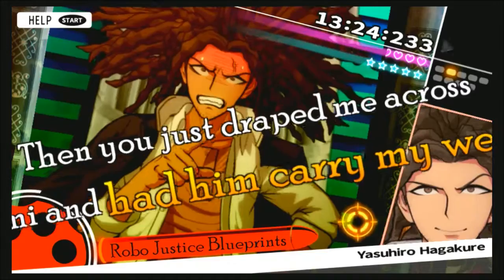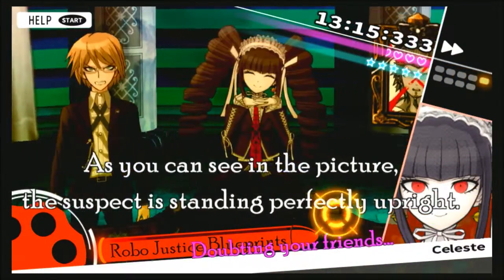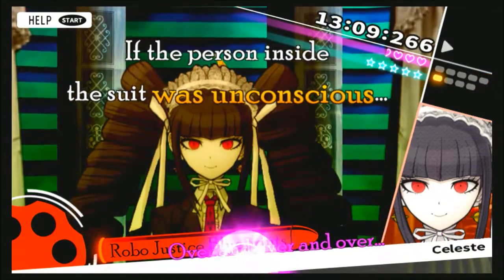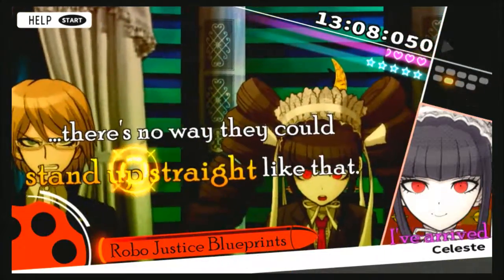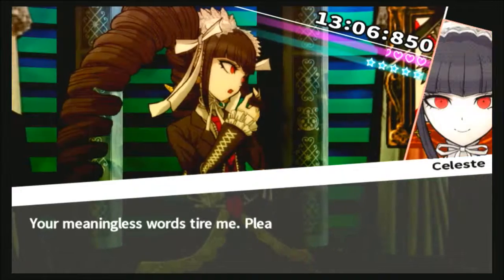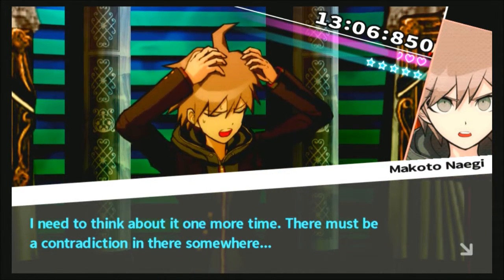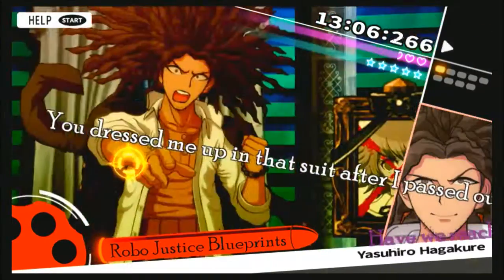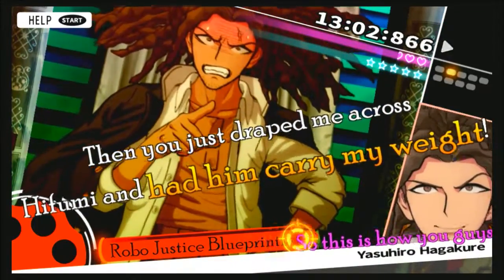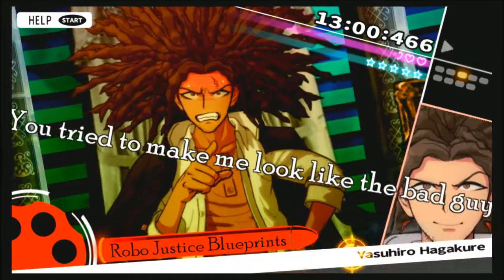My weight. You tried to make me look like a bad guy. As you can see in the picture, the suspect is standing. The person inside the suit was unconscious. There's no way they could stand up straight like that. What? Shoot. Okay, if that's not it, then. Okay, Robo Justice blueprints. After I passed out, then you just draped me across Hifumi and had him carry my weight. You tried to make me look like the bad guy.